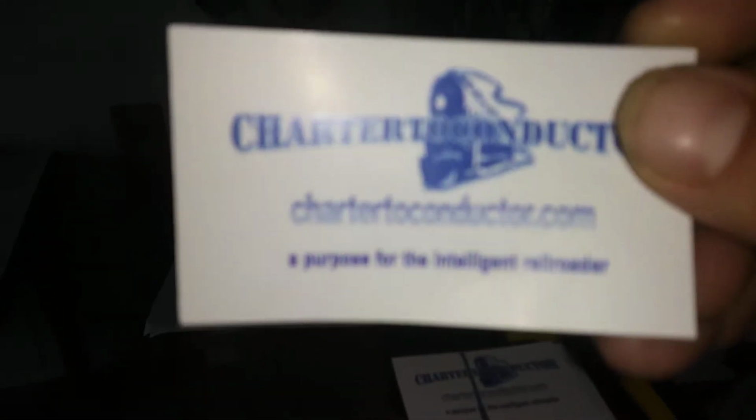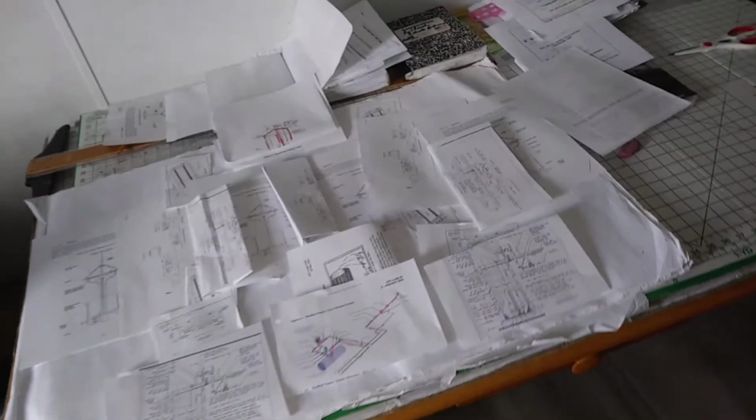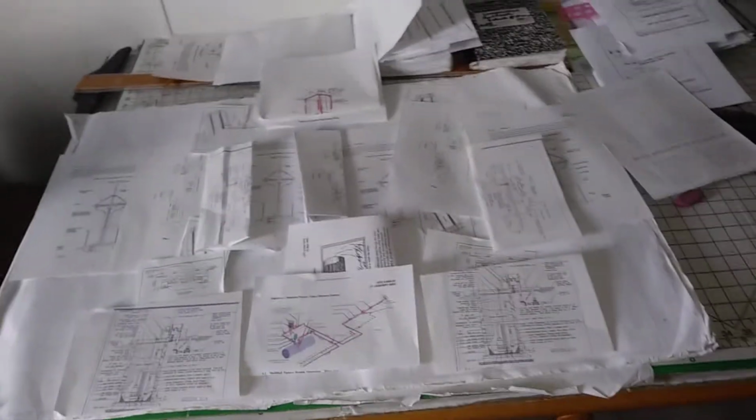Charter conductor, on purpose for the intelligent railroader. Alright, what we're doing is we're having our little washhouse base, which is basically a tanker car washing facility.